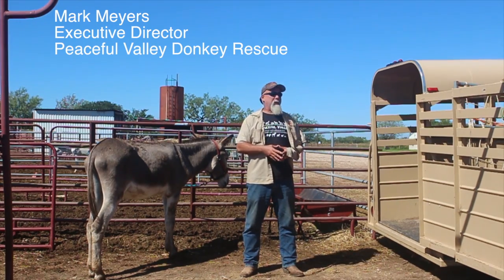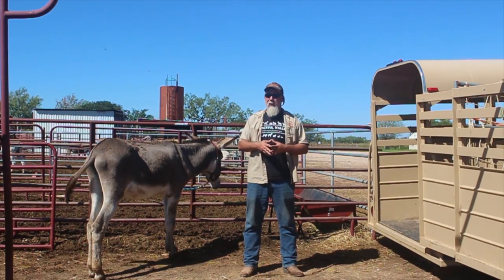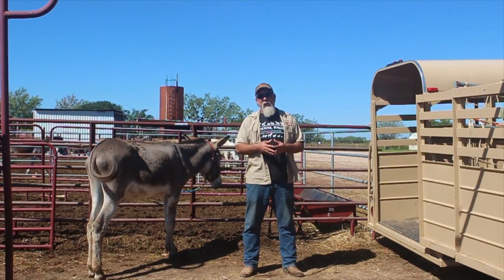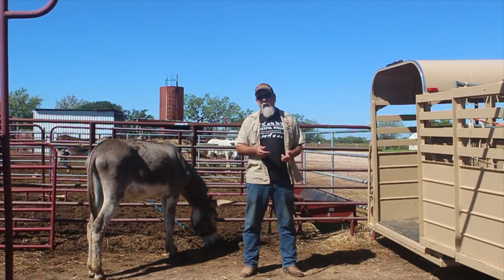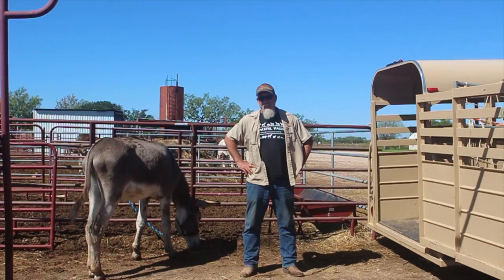At some point, just about every donkey will need to get in the trailer at least once, and they do not like it. A lot of people think it's because they're stubborn. It actually has a lot to do with the fact that riding in a trailer sucks. If you don't believe me, get in the back of a trailer and have somebody drive you around town. It's a miserable experience, and donkeys are smart enough to realize that.